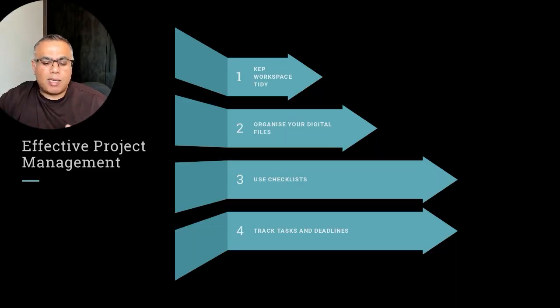My next tip to be an effective project manager is really about yourself. Now, these are the top 4 things I do. Firstly, I keep my workspace tidy. One of the things I find is I can't cope with mess. I like things organized. I like things put in their place. And by doing that, it creates a tidy environment, which helps me process information. And that's how I work.